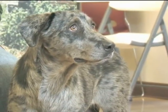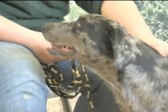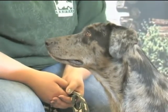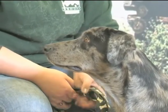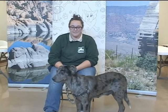She would also benefit from some training. She's shy and sweet, but once she gets to know you, she's very outgoing. She loves her morning walks. Again, this is Ashley, a 1 to 2 year old Catahoula Leopard Dog mix.